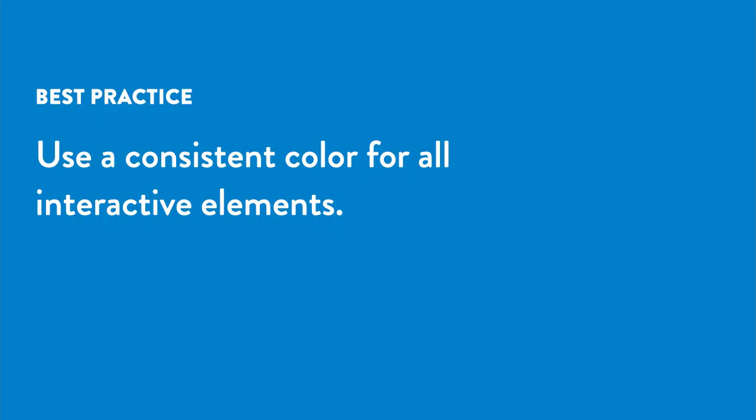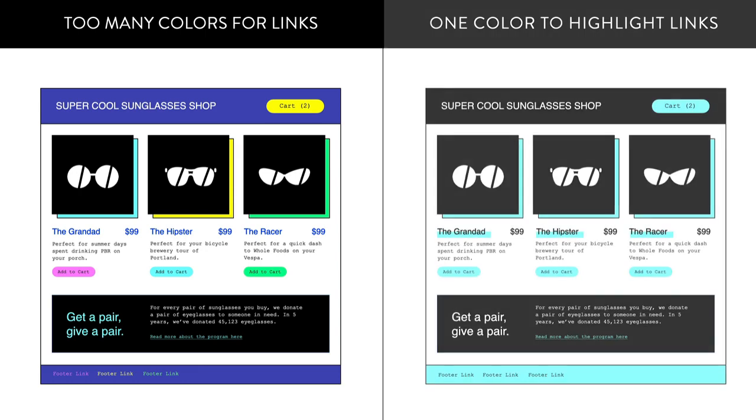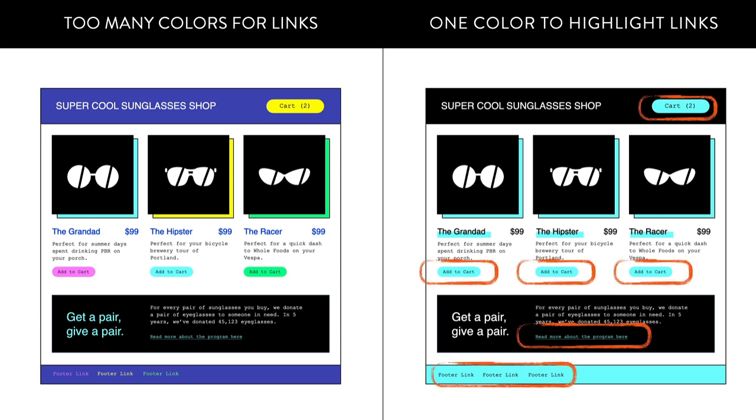Finally, be consistent with the color you choose for interactive elements. If different buttons and links use different colors, some of them may be overlooked or seem static. Compare the first design, which uses a variety of colors for clickable elements, with one that stays consistent throughout. You can see how the clickable elements are easier to spot in the second version.